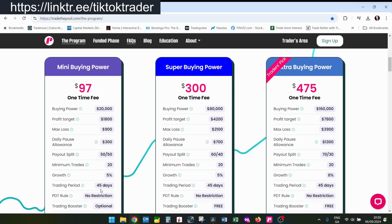You have 45 days to do it, a minimum of 20 trades. And each profitable trade has to have a minimum of 10 cents of profitability. So from your entry position, you have to make 10 cents. If you buy it at $10, you can't sell at $10.09. It has to be $10.10 or more. If you sell it, even though it's profitable, it doesn't count towards your profit total. So that's one of the rules.